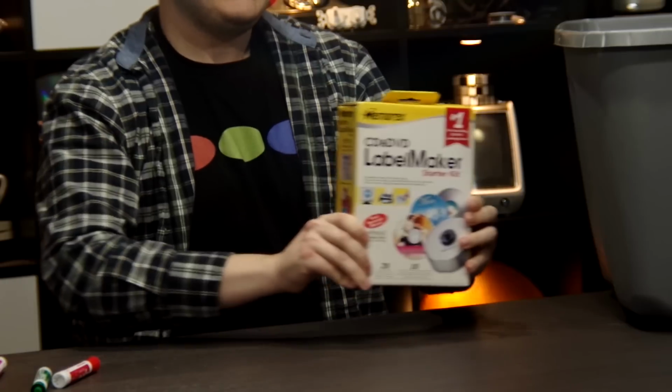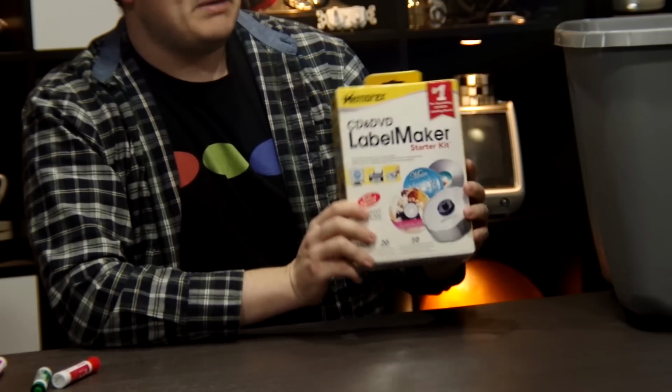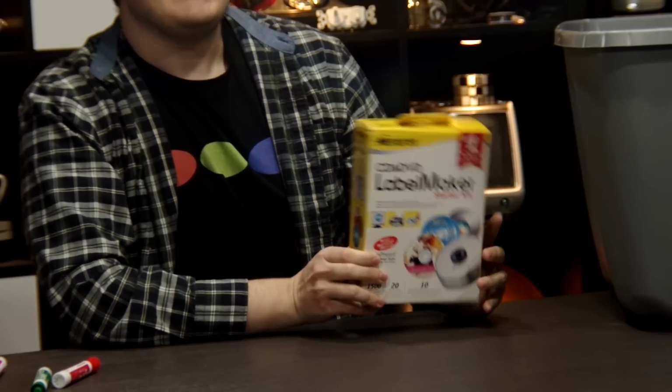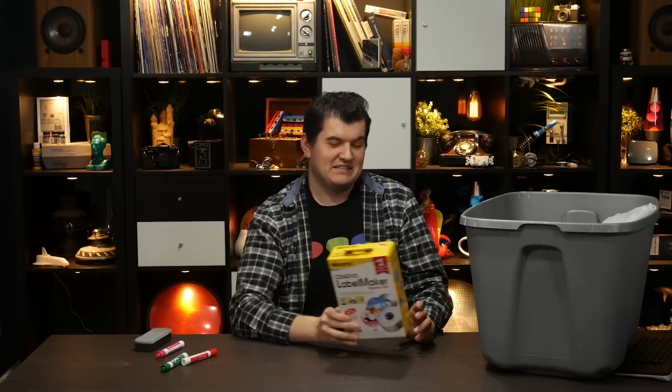This is a CD DVD labeling kit thingamajigger from Big Lots, apparently, that I don't think I even bought. I'm pretty sure my mom or dad found it and thought this could come in handy a long time ago. And it's in my care for some reason. It was a whole $2. This is no longer useful in 2020, at least.